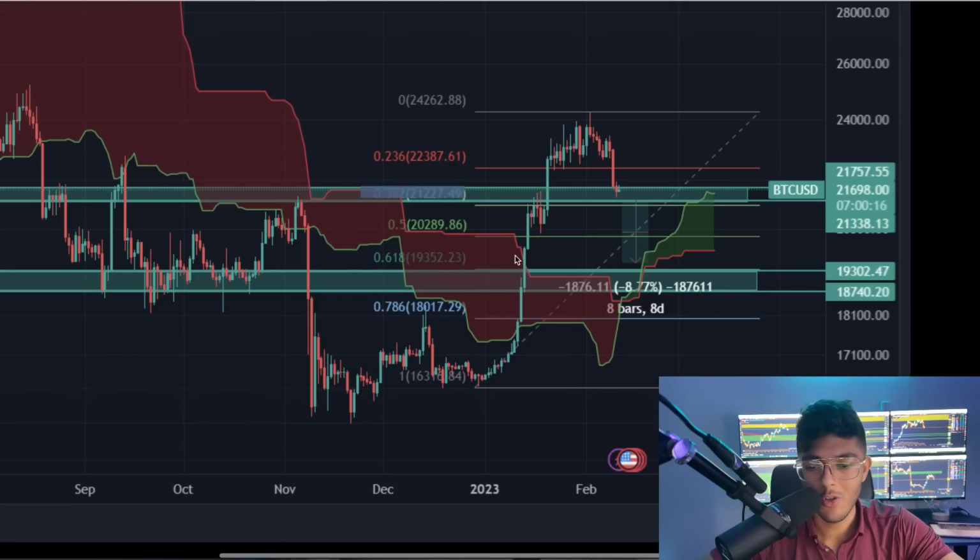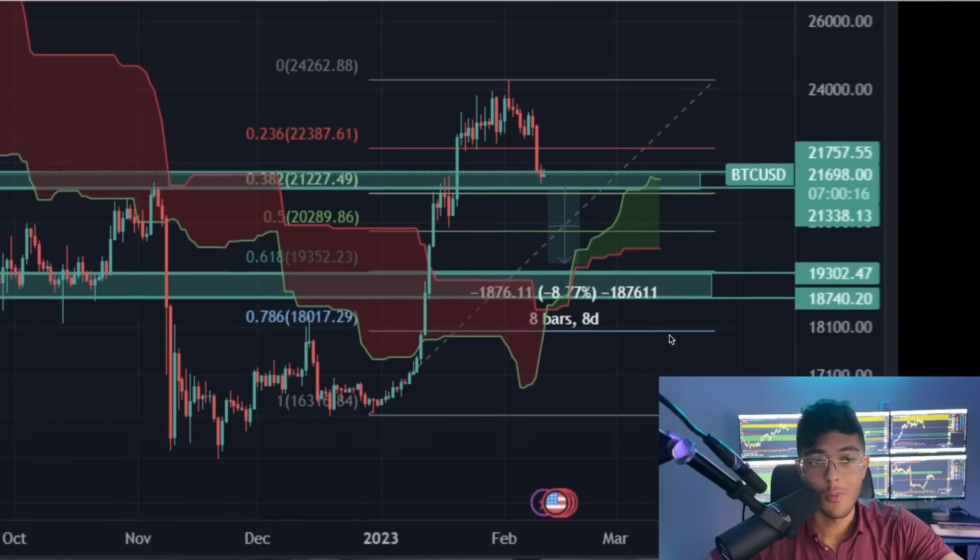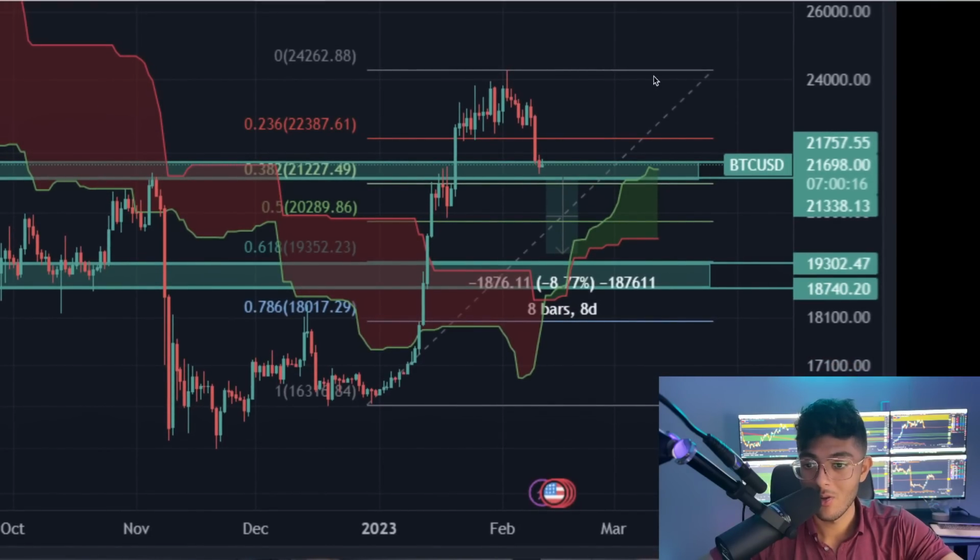Our 382 retracements, our Ichimoku clouds with horizontal support, whatever. I mean, there's a lot that we can play with here, and these ultimately just give us really nice opportunities to trade in these markets.